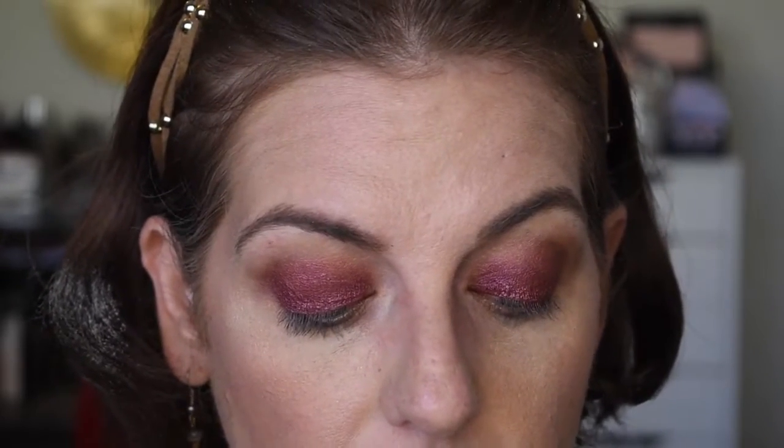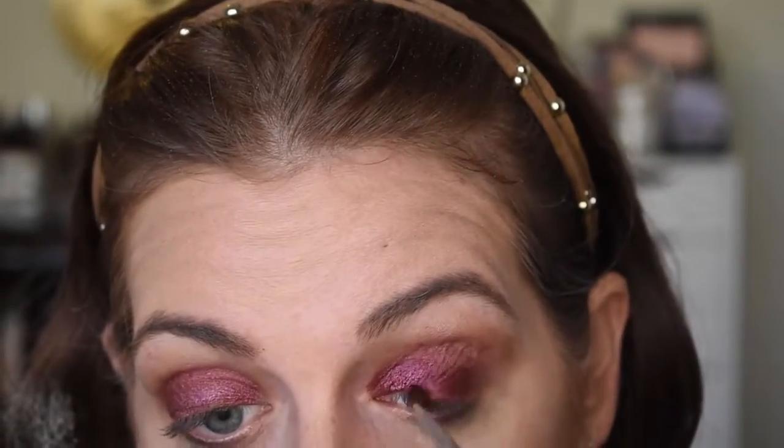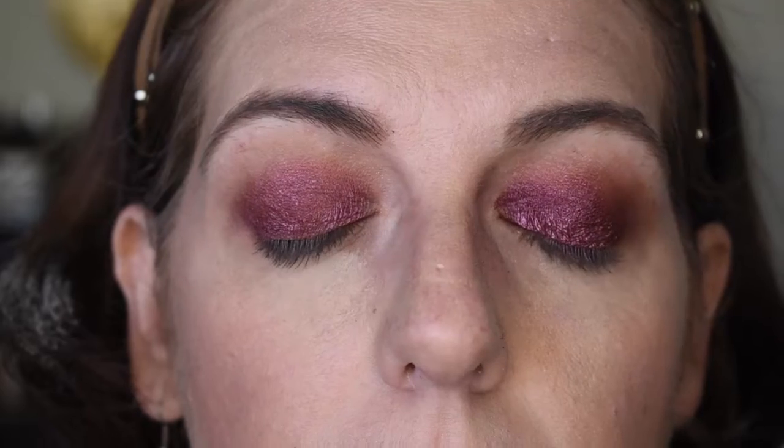So this is the Scorpio. It's a plummy, shimmery colour. Looks lovely on the lids. I'll apply it wet to this eye so that we can compare between the two. So this is it applied wet, this is it dry. You can see it's just a lovely colour. I'm looking forward to using this one.